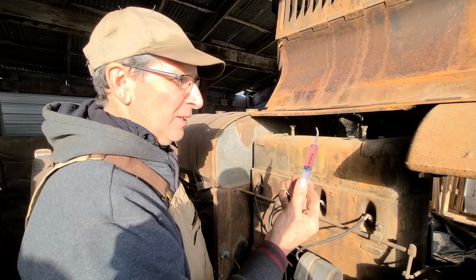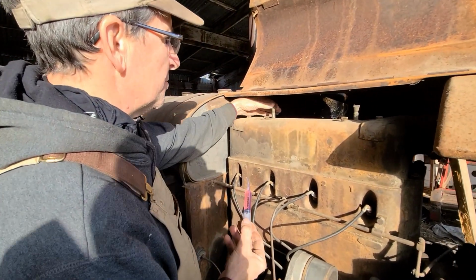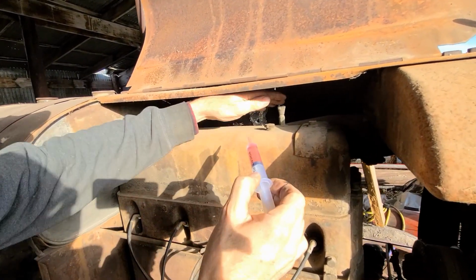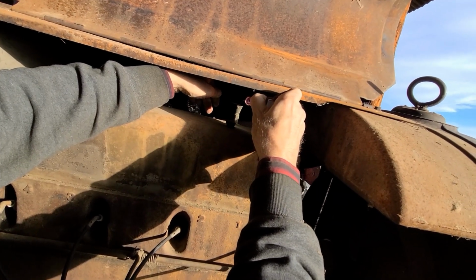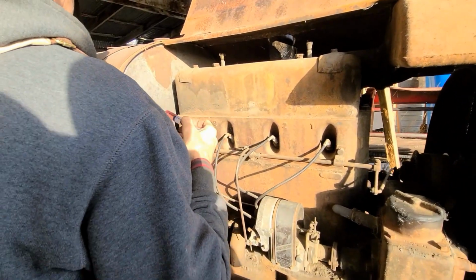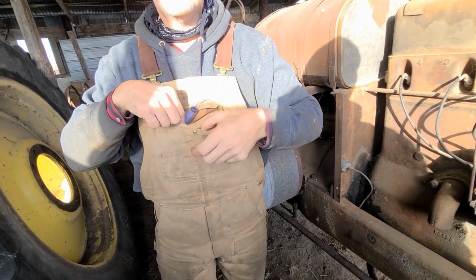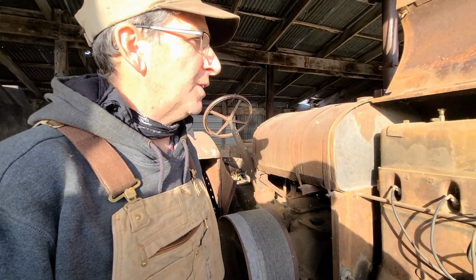Now, apparently what you're supposed to do is take a little bit of gas and put it up in here. Not sure why, but it primes the cylinders, I would think. The enthusiasts will probably tell me in the comment section. Even says it in the manual. Put the rest of our gas in there. It's gonna leak.